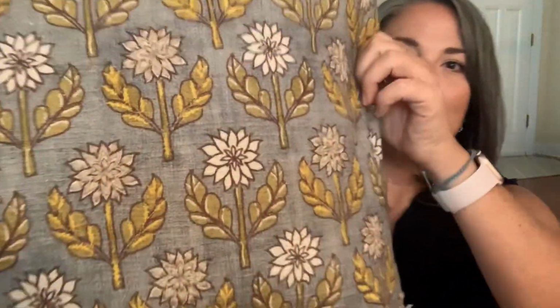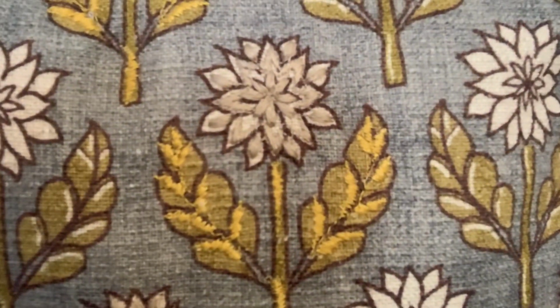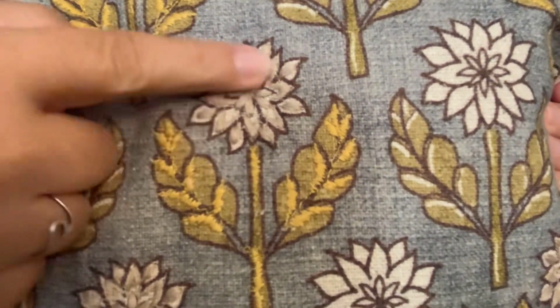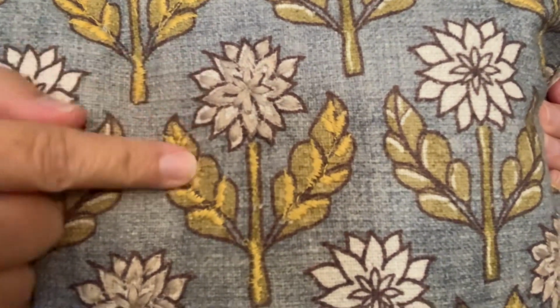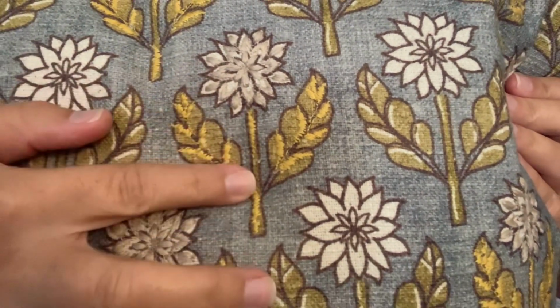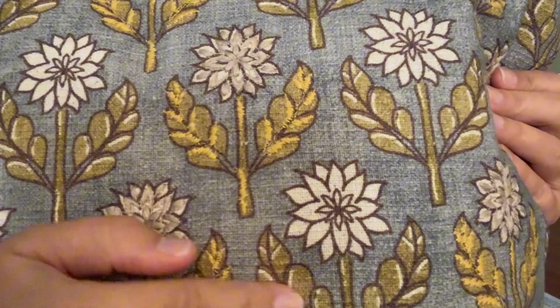Look at this, you guys. I don't know if it will pick up on the screen, but it's textured. So like the flower here has texture sewn onto it. And this one is flat, but this one is textured. The leaves also have a texture detail on these, and these are flat.